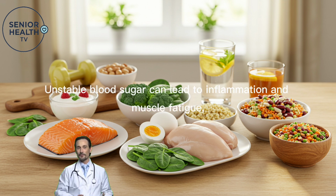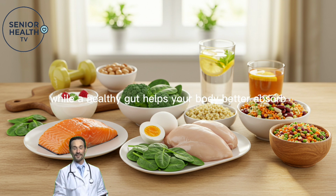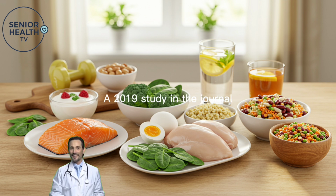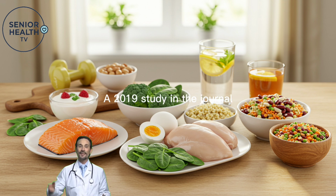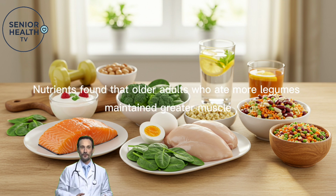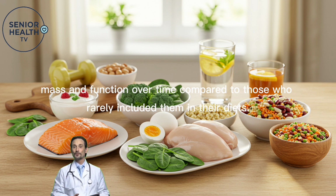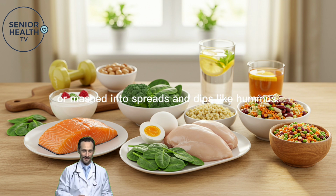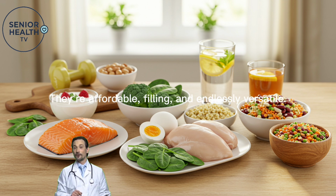Unstable blood sugar can lead to inflammation and muscle fatigue, while a healthy gut helps your body better absorb the nutrients needed for muscle repair and growth. A 2019 study in the journal Nutrients found that older adults who ate more legumes maintained greater muscle mass and function over time compared to those who rarely included them in their diets. Beans and lentils can be added to soups, stews, salads, or mashed into spreads and dips like hummus. They're affordable, filling, and endlessly versatile.